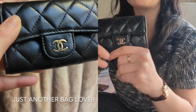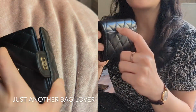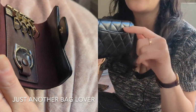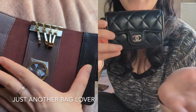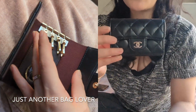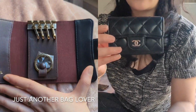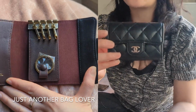It's only lambskin. I do really like the fact that it has this back pocket right here, so that if I'm running out the door and I just want to grab my keys and then maybe one credit card and an ID, I can stick that in the back pocket, so that's really convenient. But yeah, I'm just really excited to have this. I really was never expecting to get this, especially brand new from the boutique, and it was even better that I was able to use my Neiman Marcus gift card to pay for this, so I actually didn't have to pay anything out of pocket.